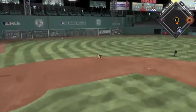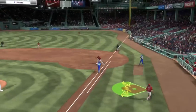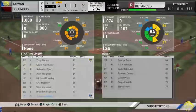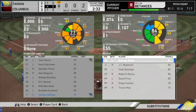Hit sharply on the ground. Baez has it on to first, and they're an out away. 2 gone here in the 9th. Now batting, the pitcher, Jeremy Jeffress.